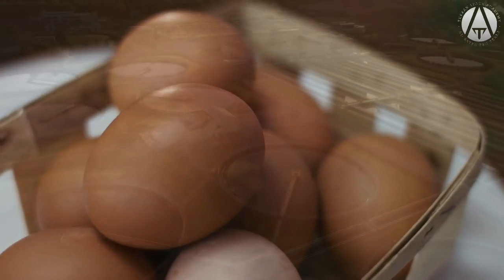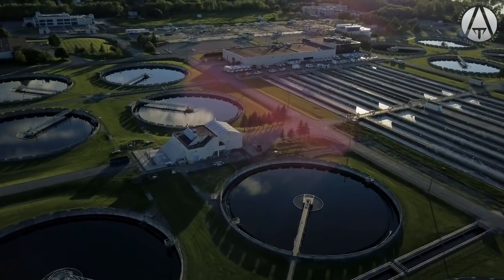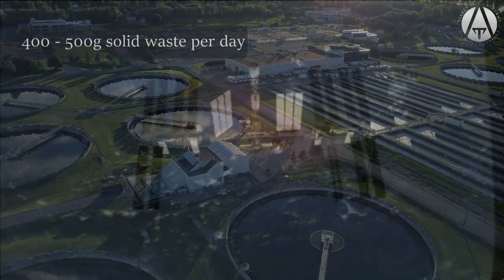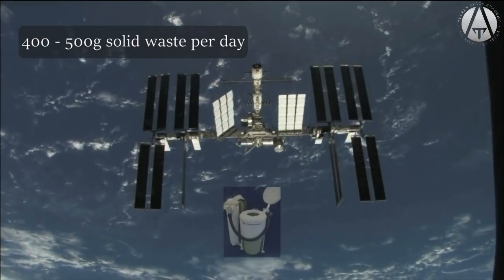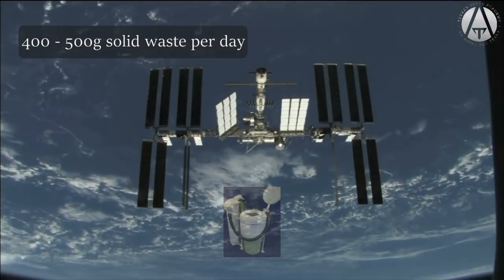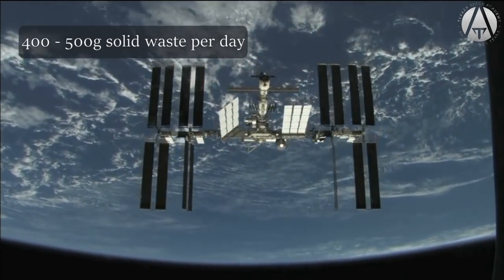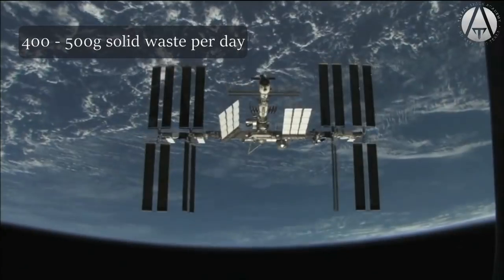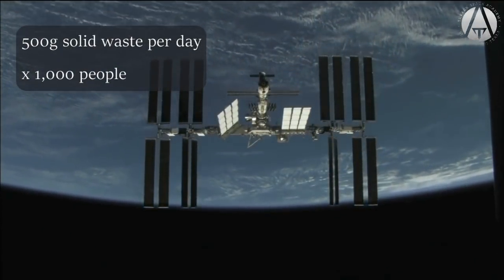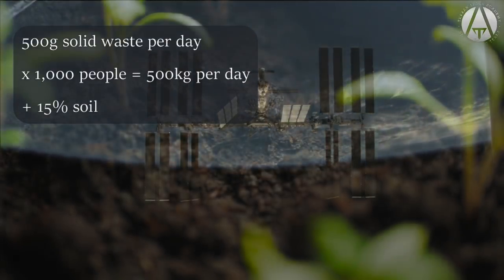Now let's look at another resource: human biological waste. The average human produces between 400 and 500 grams of solid waste per day. Right now, in the ISS, this is sent to burn up in the atmosphere as garbage. But remember, we want to look at everything as a resource, and we'll have watched The Martian, so we know how important recycling can be in space. With 1,000 people producing 500 grams per person, or 500 kilograms of solid waste, we would have to have a good way to manage this resource.